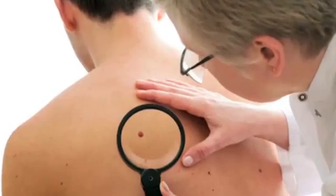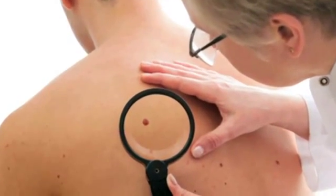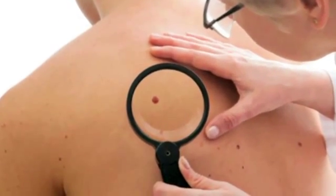Tell your GP, just send me to a skin specialist if you've got the least bit of worry. Yeah, I think that's an important message to people. If you worry, get it cut out, because really the only way to diagnose melanoma is under a microscope. We can have a good look with some screening tools, but under the microscope, if you're worried, get the thing off, and then you've got some peace of mind.